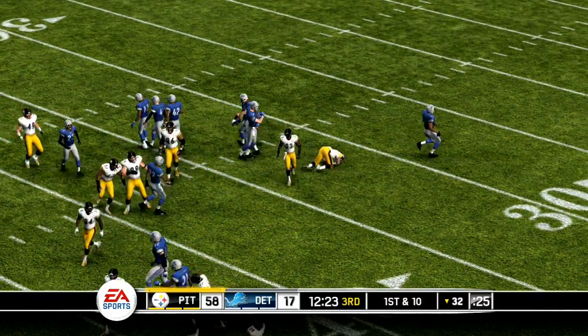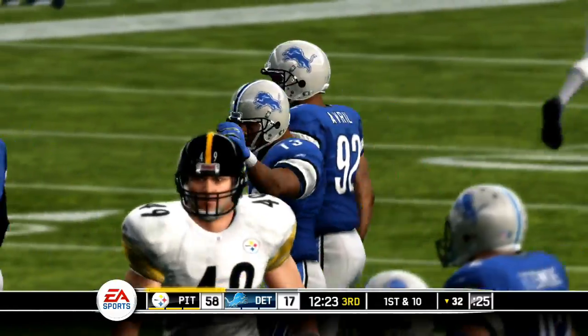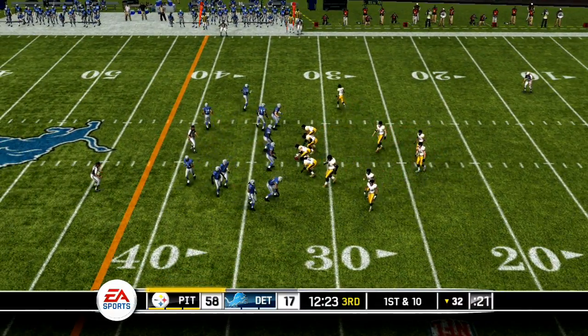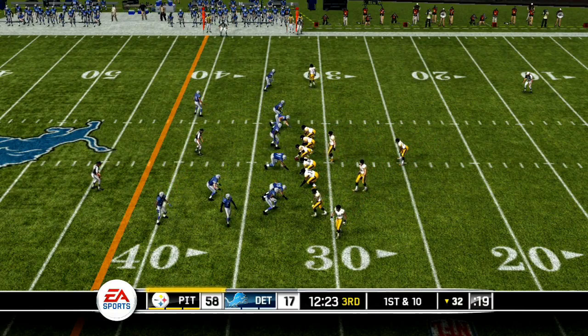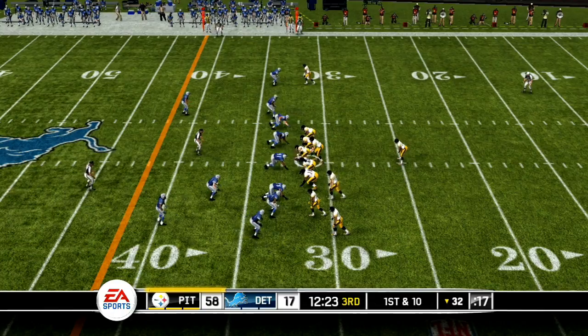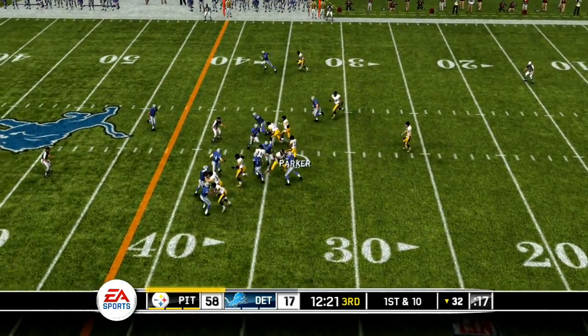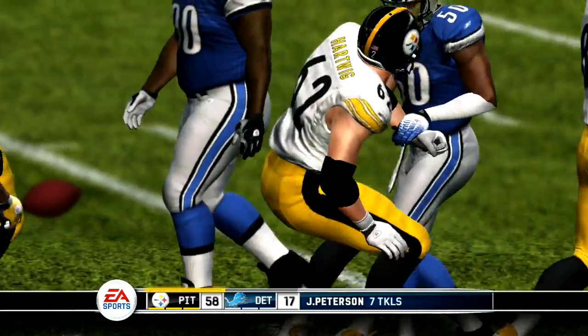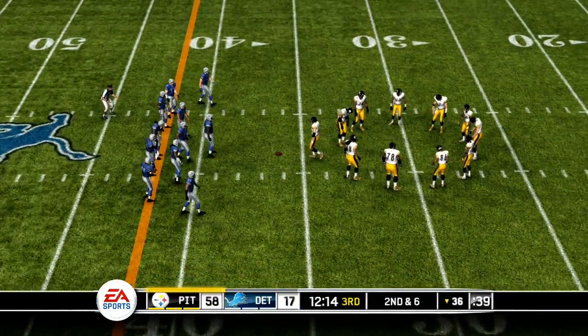Sheds one tackler. The Steelers suffered an interception on their last possession. Gets it off. Peterson was there to bring him down. Parker gains about 4 yards on the play.